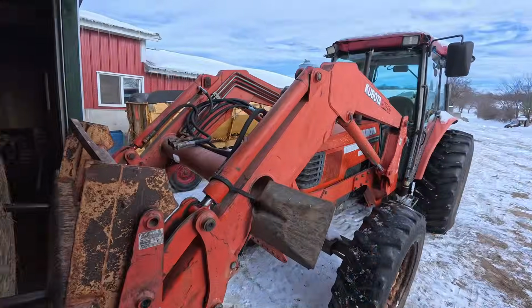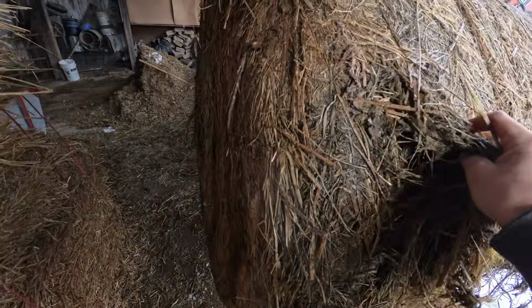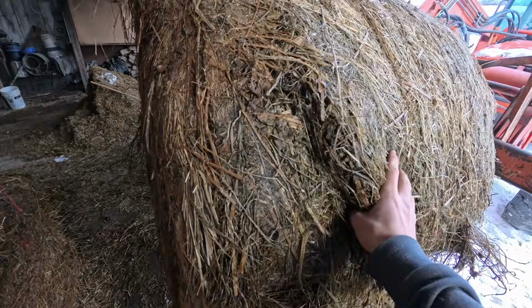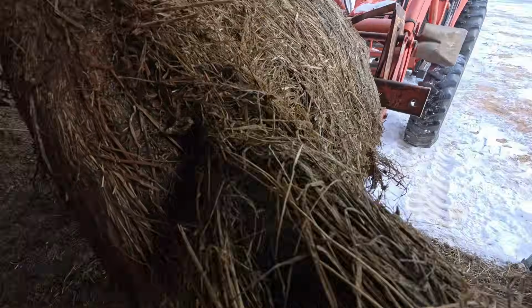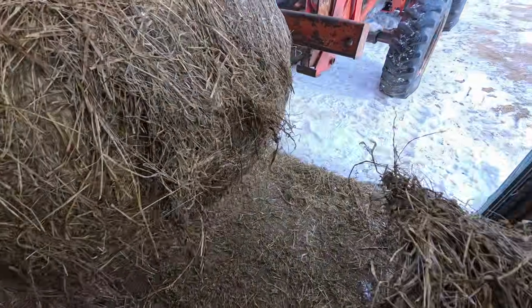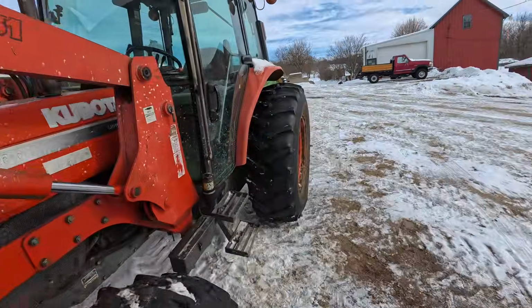Alright, I have off camera pulled the tractor down to the shed and taken the plastic and the twine off the bale, and this is what we're left with. Just the hay. This is pretty good hay. It's about the same as what I was feeding before. But yeah, this is the haylage I was talking about. So I'm going to spin the tractor around, get the knife to the back, and split it in half.